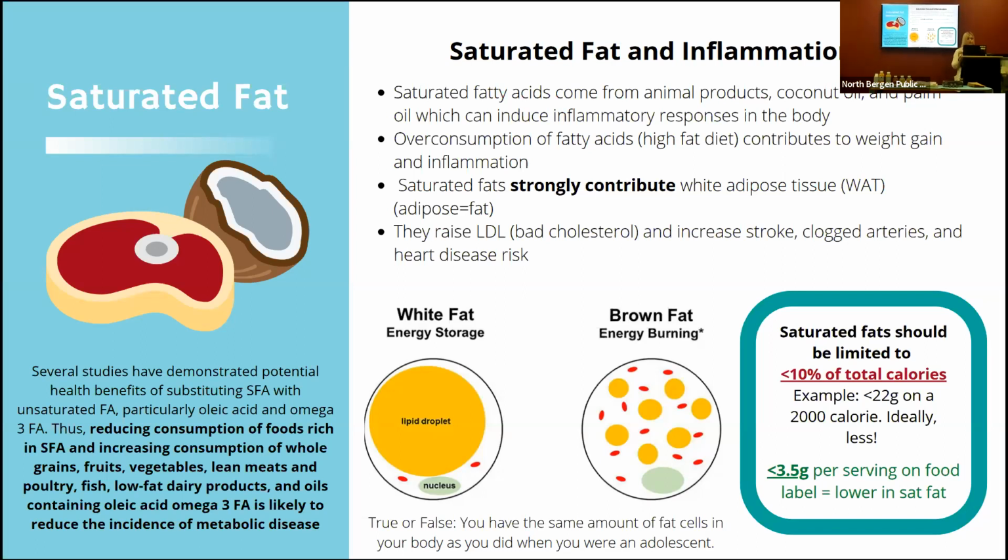So there's different types of fat in the body. There's white fat and then there's brown fat. So brown fat is energy burning. We're born with this. And there's a true or false here. This always surprises everyone. True or false, you have the same amount of fat cells in your body that you did when you were an adolescent. What do we think?